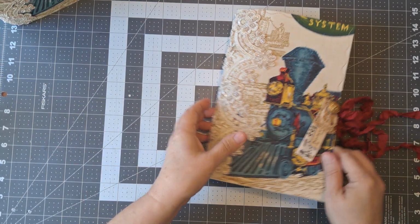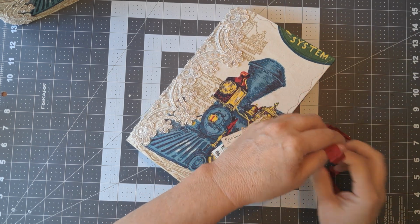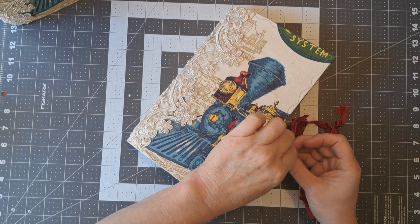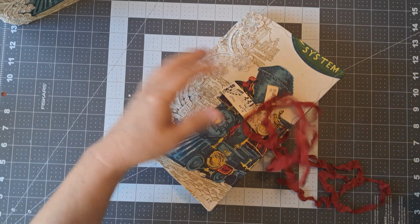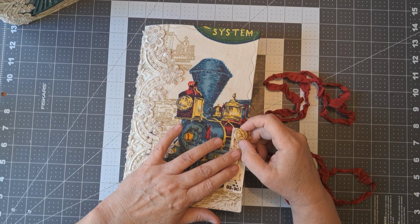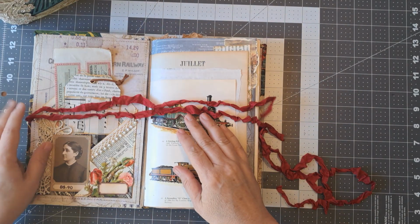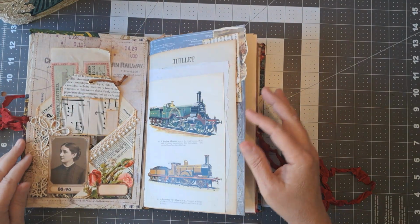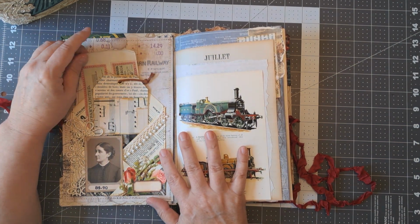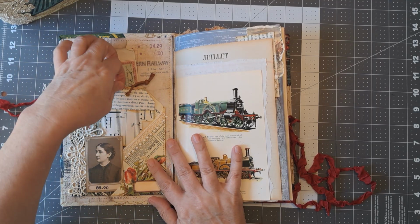All right. These are tied with crinkle seam binding. And they have a really cute little dingle here made from an 1800s gold-plated military button. There is a mixture of train ephemera, vintage train ephemera. Some of it is from the 1800s, some of it is more current, and then some homemade embellishments as well.